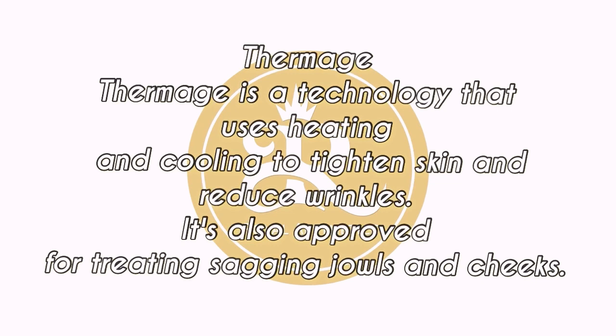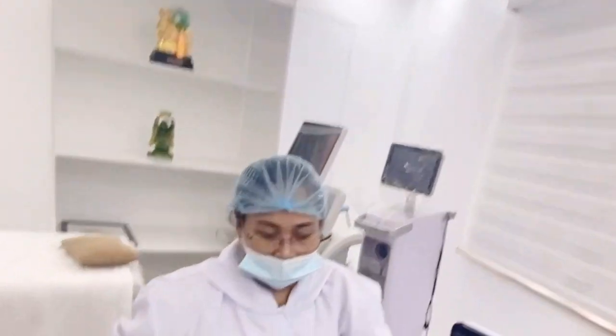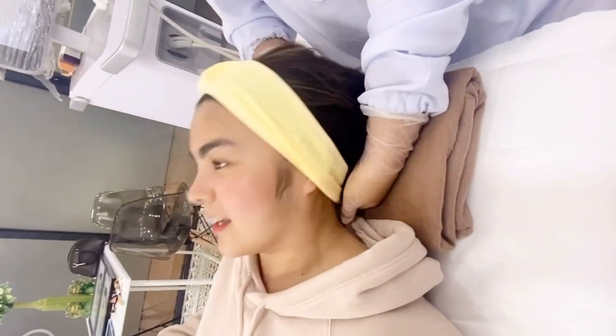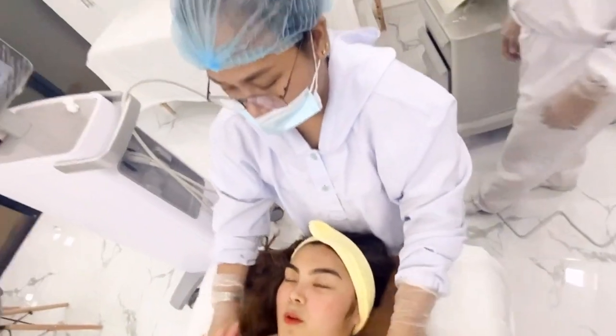I'm gonna show you how it is processed. Okay, 1, 2, 3, and go. So later I'm gonna show you kung paano yung process ng Thermage sa akin. Ayan, so ilalagay na to sa likod ko. So now we're gonna do the Thermage na. Ito yung mga procedures para mag-ready. So, meron nilagay na something at my back. Pad, para mas mag-connect yung Thermage.